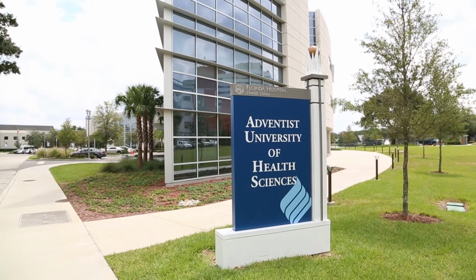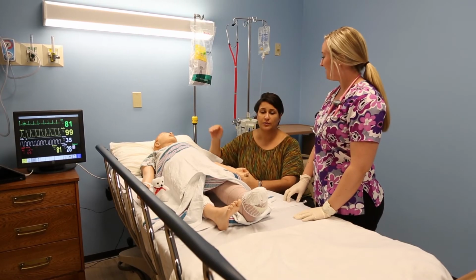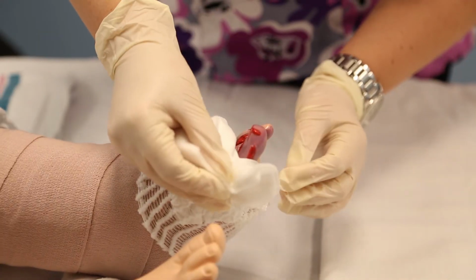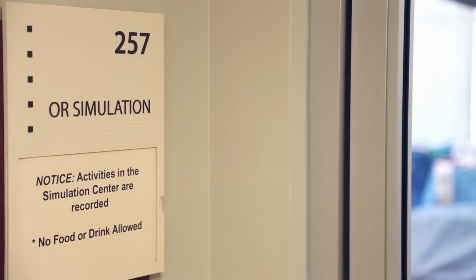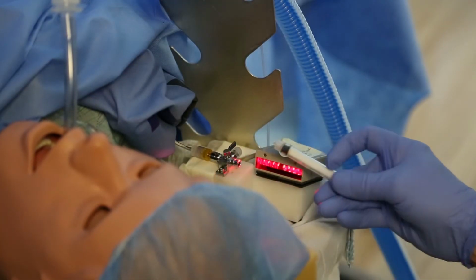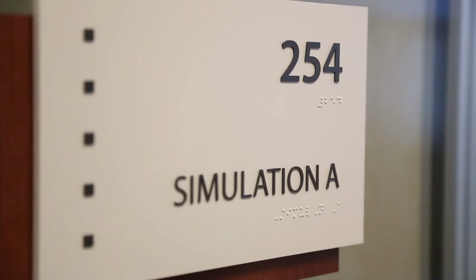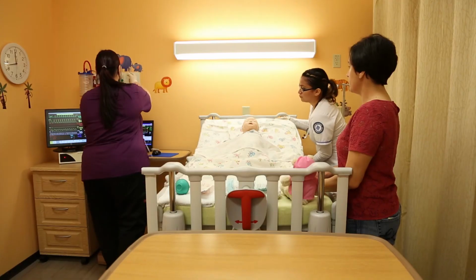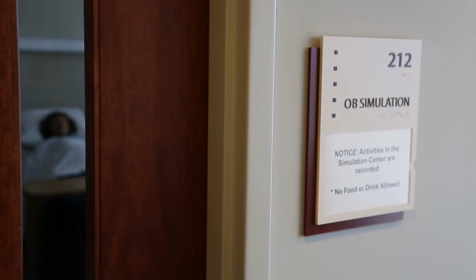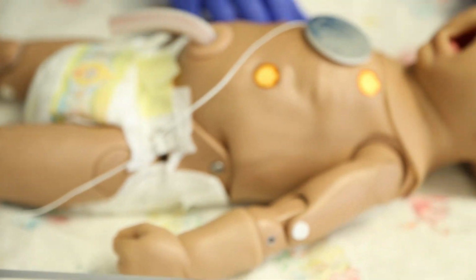Adventist University of Health Sciences is a degree-granting institution where students get undergraduate and graduate degrees in various healthcare disciplines. They have just built a brand new academic building which houses an extensive simulation center. In that center, the students are incorporating simulation as part of their education experience. So they no longer learn just didactic lectures sitting in classrooms, but they get to apply what they're learning hands-on around simulators in various courses.